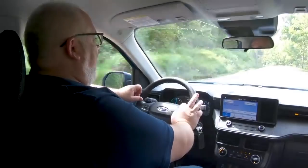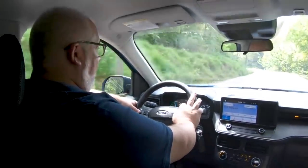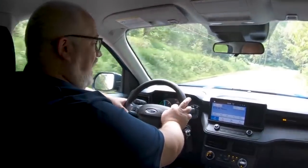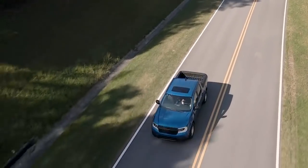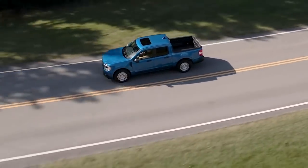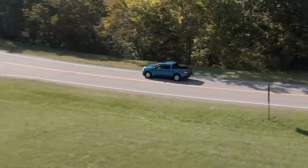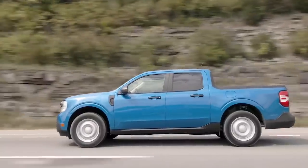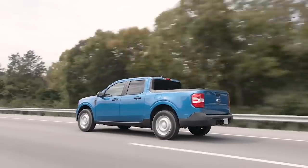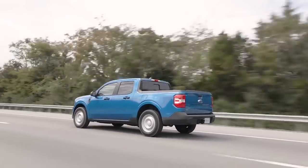Now, the benefit of that hybrid powertrain is fuel economy. They haven't officially published numbers for the hybrid powertrain just yet, but in our initial drive around the streets of Nashville and some of the twisty back roads as well, we were averaging about 43 miles per gallon according to the trip computer, which is astonishing for a vehicle that can seat 5 people, has that kind of payload and that kind of towing ability as well.